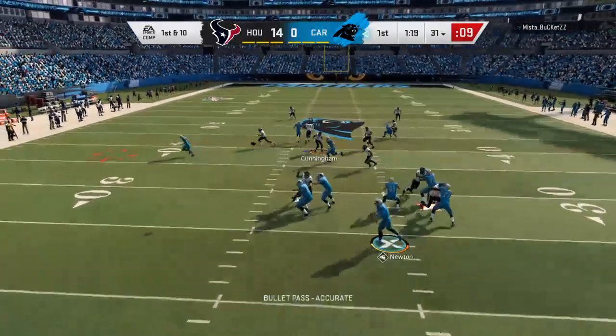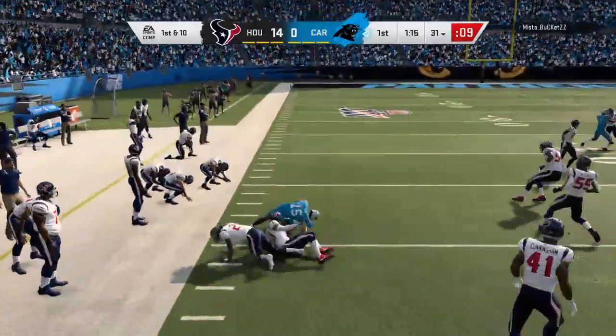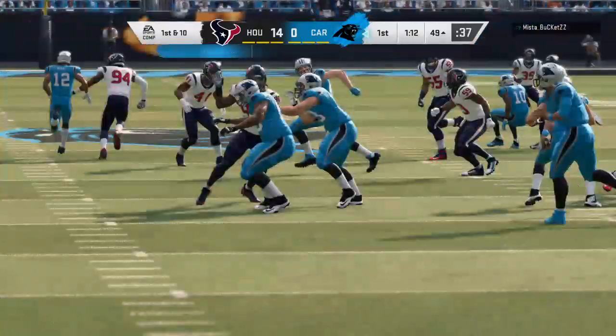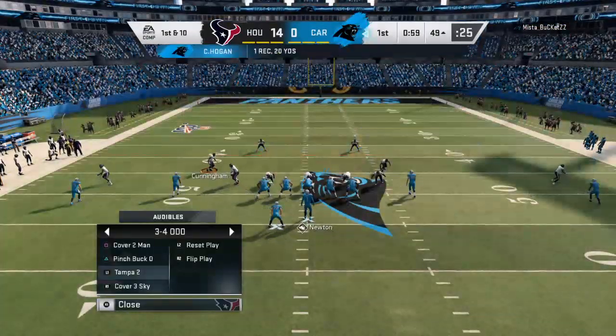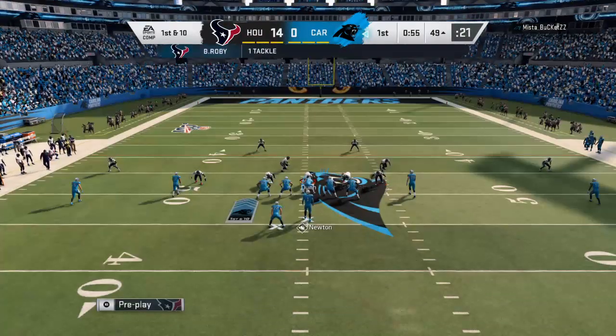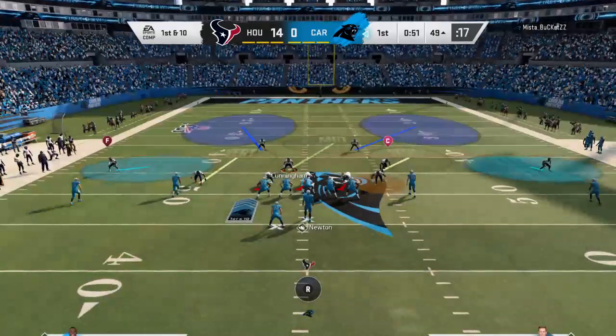Now a first down throw for Newton. Got a man complete. It's Chris Hogan. And he'll be taken down, but not before they work it across midfield. That one good for 20 on the catch and run. So a 1st and 10 now in Houston territory at the 49-yard line.